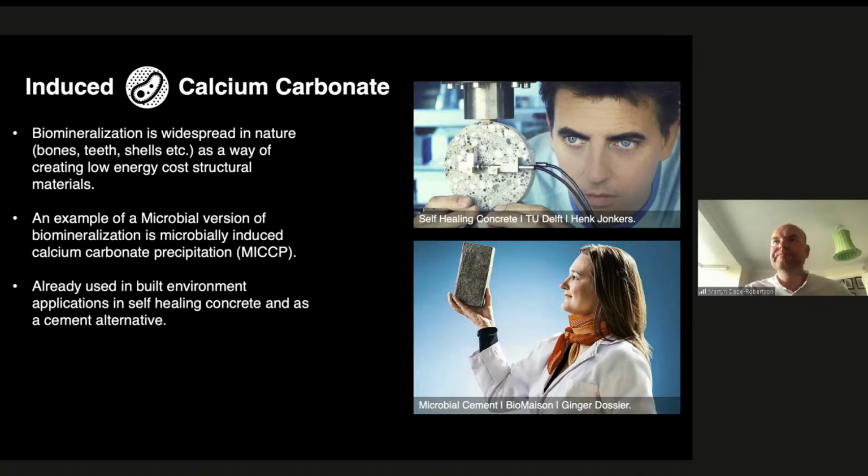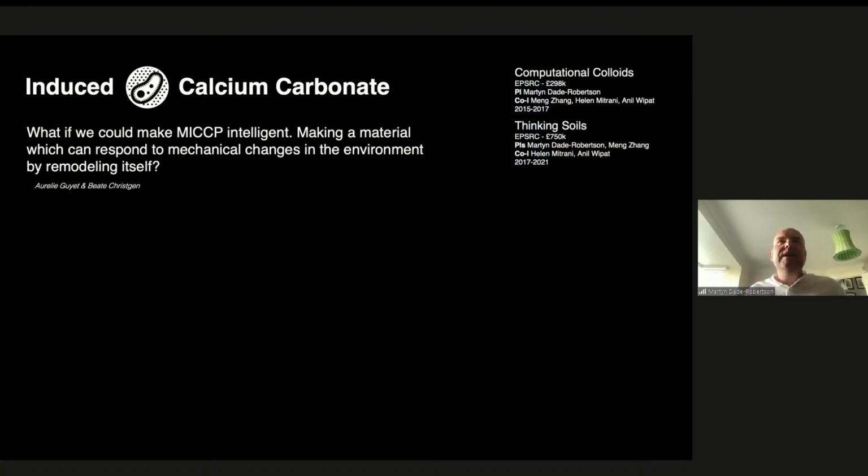So there are challenges with the approach that they're taking, and it's not complete, and I can talk in more detail about that if you want. But again, we're thinking about how we could take that further. So can we make that process intelligent? We call it MICCP, so microbial induced calcium carbonate precipitation. Can we make that intelligent in some way? Can we make a process that uses MICCP, but in response to the environment?